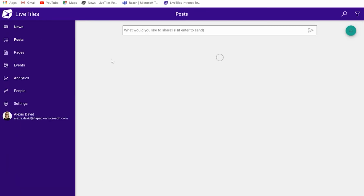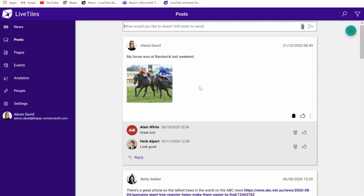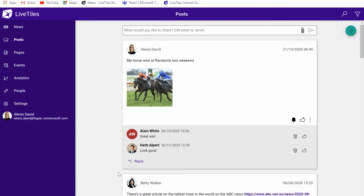Posts are the more social side of things, I suppose. It can still be corporate related, but here we've got somebody's horse won at Randwick. We've got Stefano's made a pizza, so we can get that real collaboration, that real connection with the rest of the employees. From here we can reply and give thumbs up. It's a real good way, an easy way to keep connected to people that are scattered all over the place.